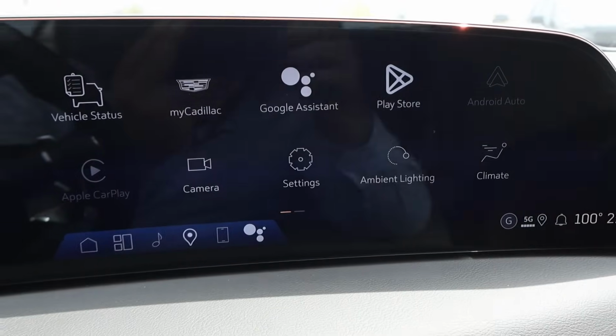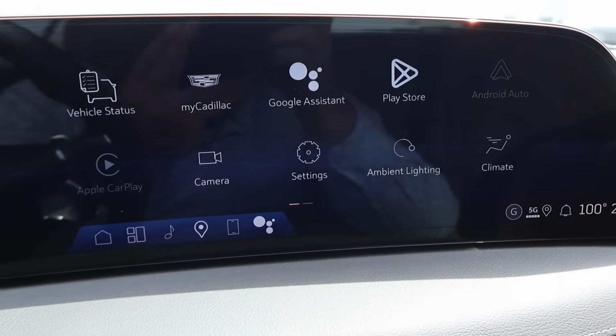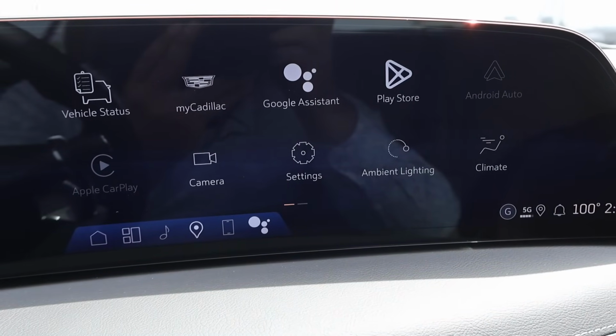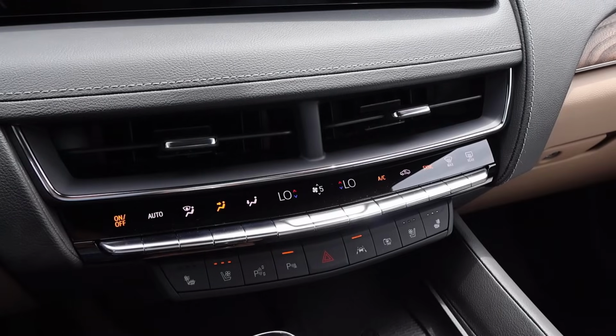And then as for the rest of the infotainment system, it is quick to respond. The camera doesn't want to focus. There is a bit of glare, so that does cause some issues. It does have Apple CarPlay and Android Auto. And look, more old man trim. I like it. Dual zone climate with this.